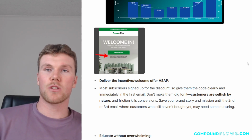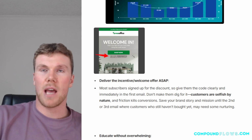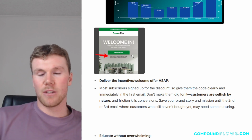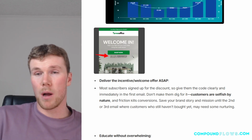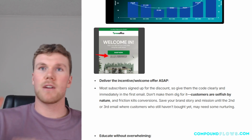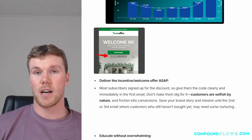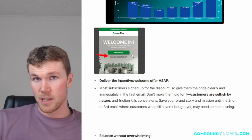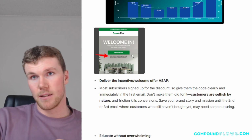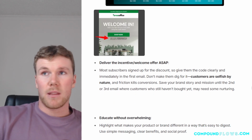With this first welcome email, you really want to make the discount code clear and have a button right at the very top of the email. Especially if you're hiding your discount code away from the pop-up because you want to get more people to open that first email, you want to make the code right there at the very top. It's very frictionless for the customer to exit your website after they signed up, find this email, find the code, and click the button to go back and make their first purchase. So don't make them dig for it.